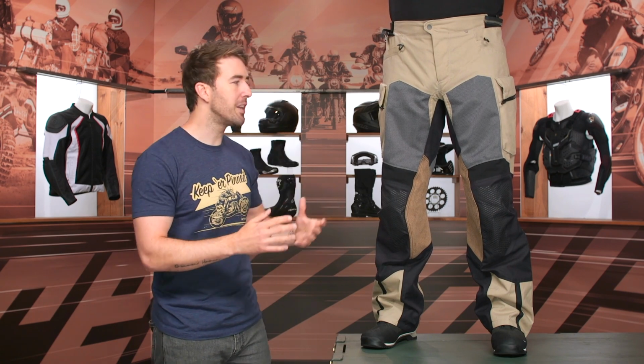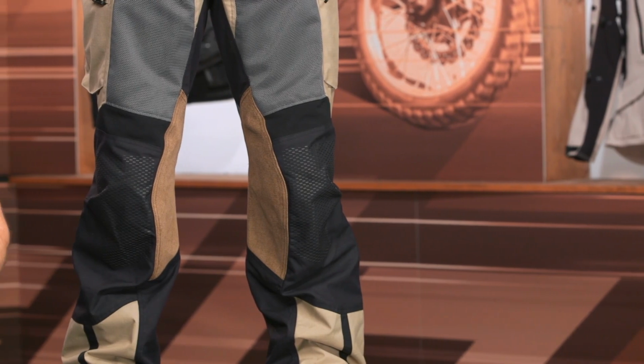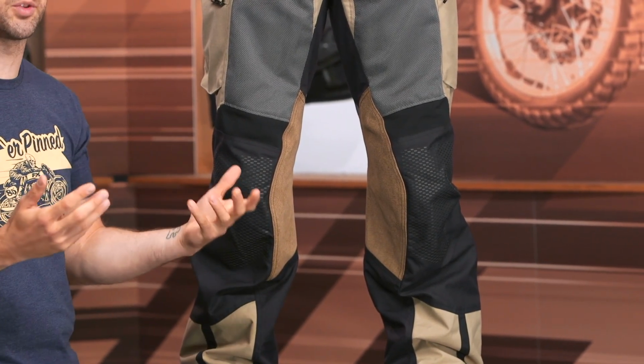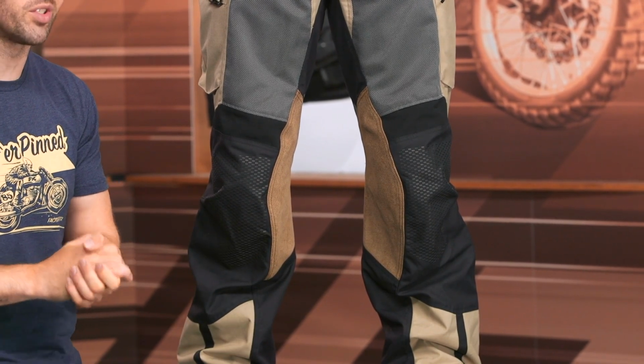But I do want to note, this is a BYOB type of pants. Bring your own base layers. If you're riding inclement weather, you're going to need to layer up appropriately for that, because this is geared towards those summer riding months. There's a few other options within REV'IT's line if you're looking for a bit more versatility.